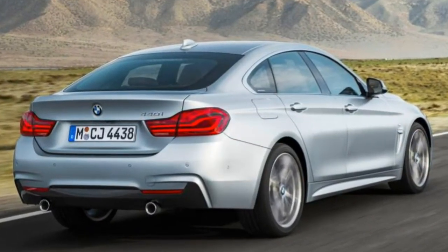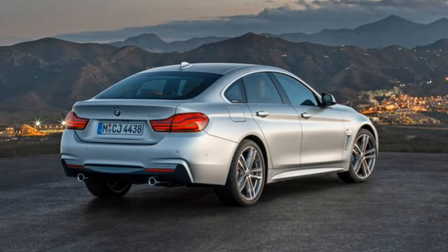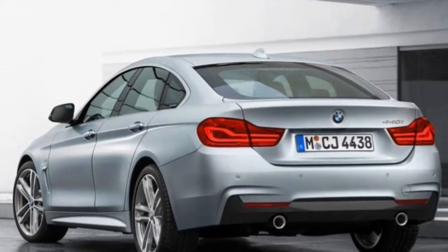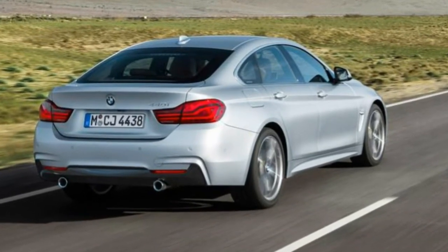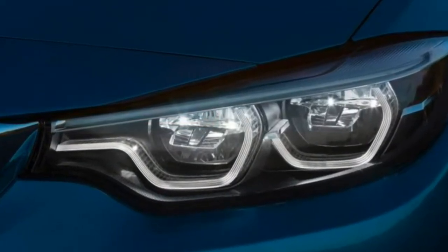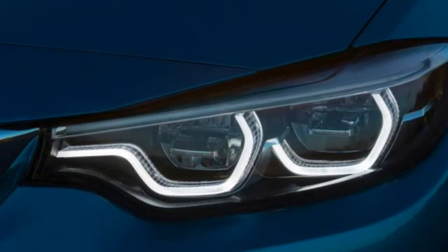Trim levels and features. Despite the name, the 2019 BMW 4 Series Gran Coupe is a four-door hatchback with a sedan profile. Two trim levels are available, 430i and 440i, with what's under the hood being the principal distinction. The 430i has a turbocharged 4-cylinder with a compelling mixture of performance and fuel economy. The 440i carries a more powerful and nearly as efficient turbocharged 6-cylinder engine. Both models are offered with rear-wheel drive or all-wheel drive, called xDrive in BMW speak. An 8-speed automatic is the only transmission available.